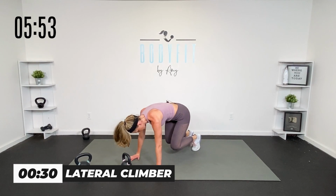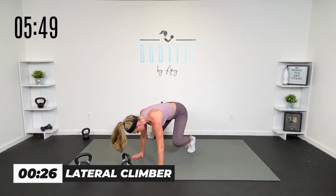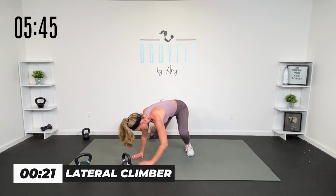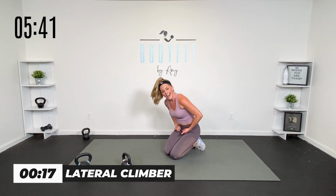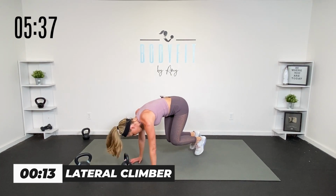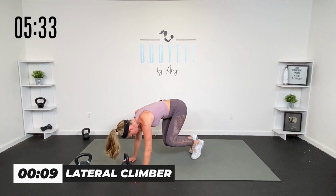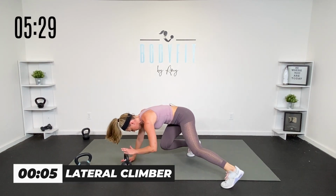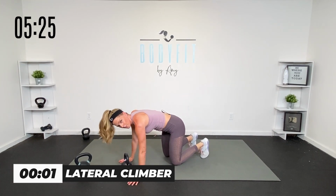Let's get it done. Wrap that core. 3, 2, 1. Tap, tap, tap, tap. Nail down the footwork first. Keep the core engaged. Tap. I think opposite is maybe better. Feel that core. I know it's a lot, and those hip flexors are feeling it, but let's keep it going. Side to side. Hup, hup. Also hip mobility, right? 5, 4, 3, 2, 1.